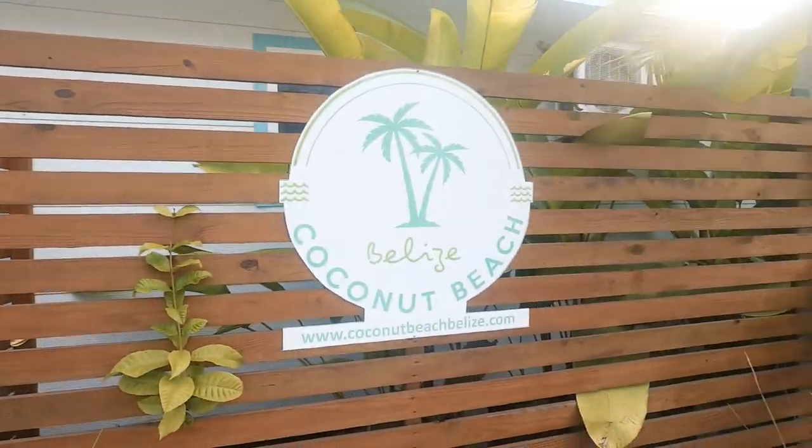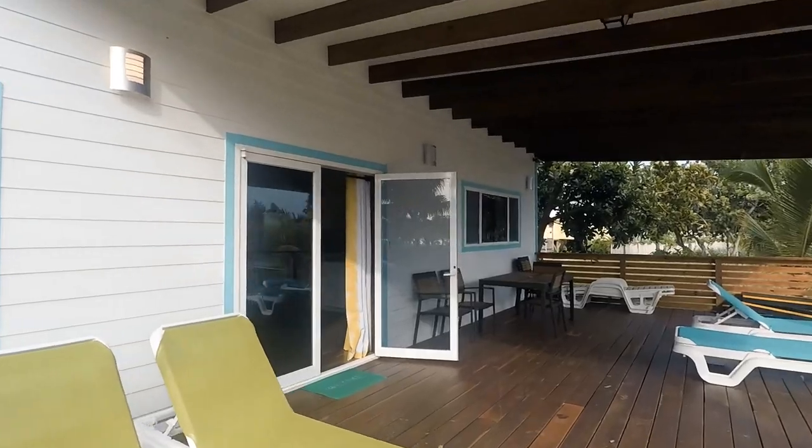in gorgeous Placencia. Placencia is not the main tourist destination that I think most people would go to when they're here in Belize. It used to be a sleepy fishing village, and tourism is starting to pick up here, but yeah. It is beautiful. We are staying at the Coconut Beach House. And it is awesome.